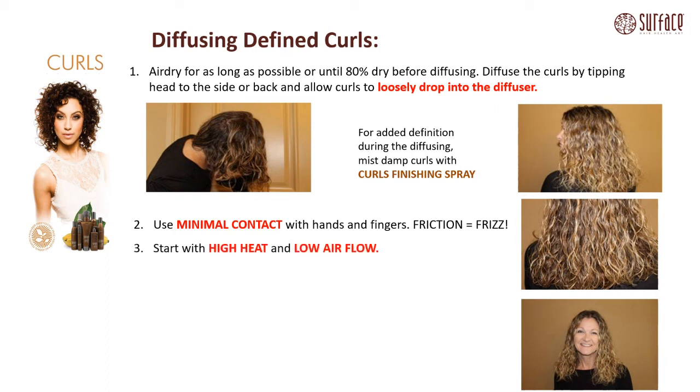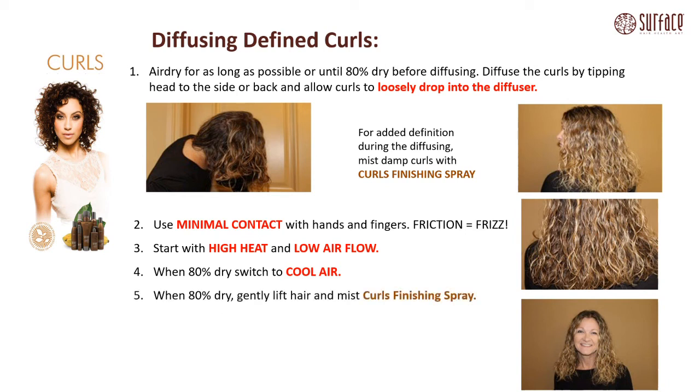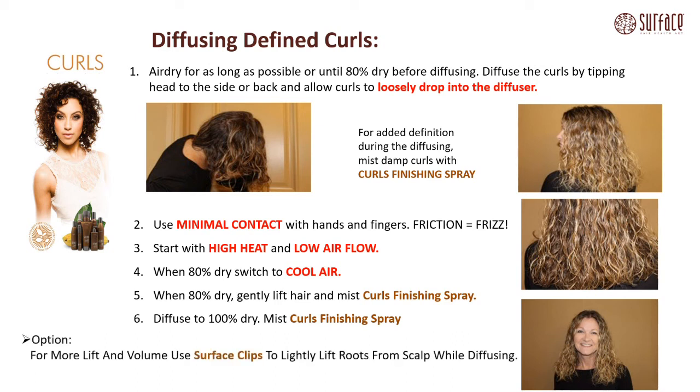Start with a high heat and a low airflow. When 80% dry, switch to cool air. When 80% dry, gently lift the hair, and that's the best time for the Curls Finishing Spray mist. Diffuse to 100% dry. Mist Curls Finishing Spray at that point. An option: for more lift and volume, use Surface clips to lightly lift the roots from the scalp while diffusing.